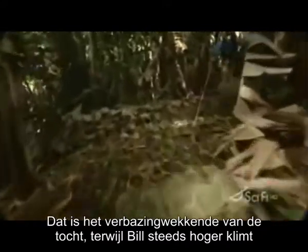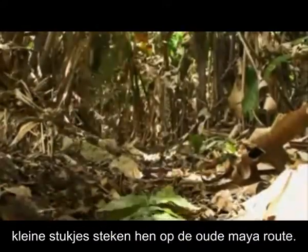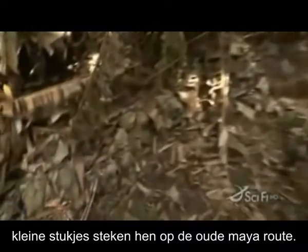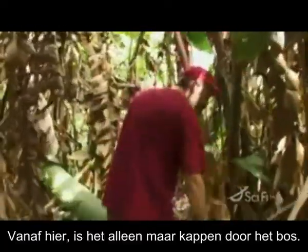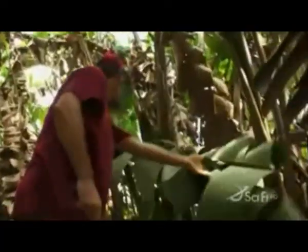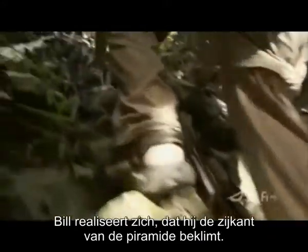That is the amazing thing about this hike. As Bill and Chris climb up and up the mountain, tiny bits of the ancient Maya past jab at them from underfoot. Cut stones, hints of an outcropping. From here on in, it's going to be bushwhacking. Bill suddenly realized he was literally climbing up the side of a pyramid.